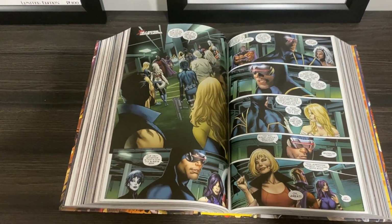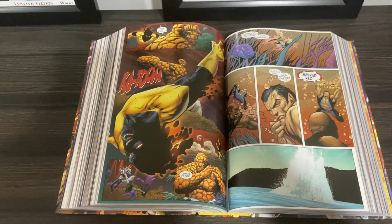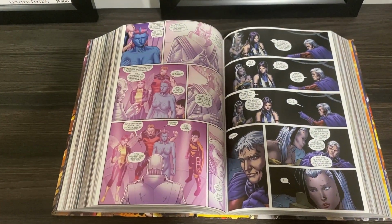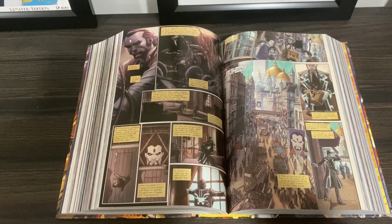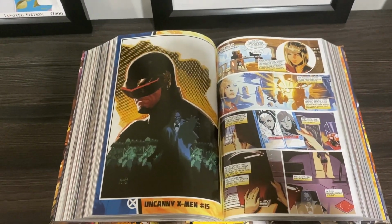Another cool thing in here that I just didn't know about before was that we learn about this connection between the Phoenix Force and Iron Fist, which I thought was interesting, but it's also kind of funny that as they continue to flesh out the Phoenix Force lore, it starts getting connected to so many characters outside of the X-Men, which is always a little bit weird, but whatever.